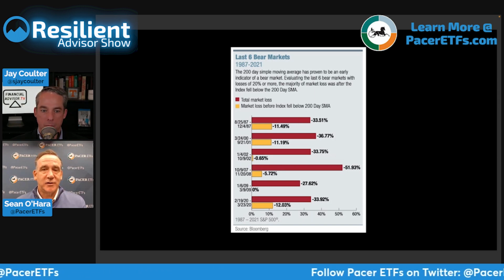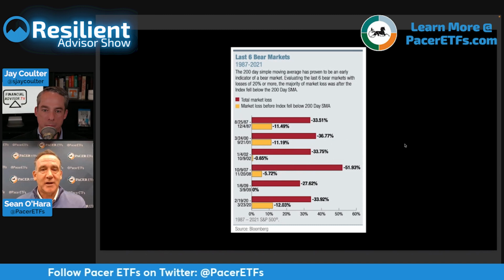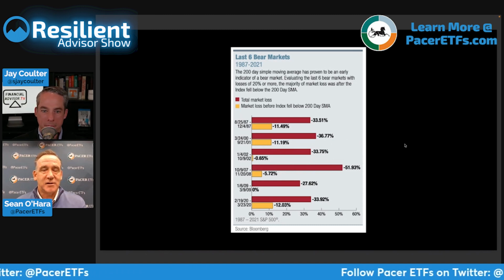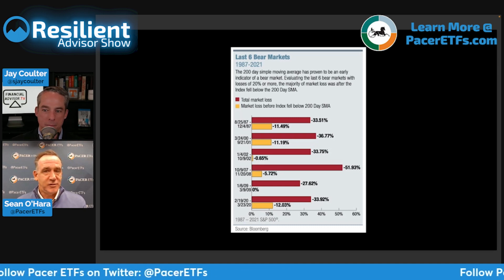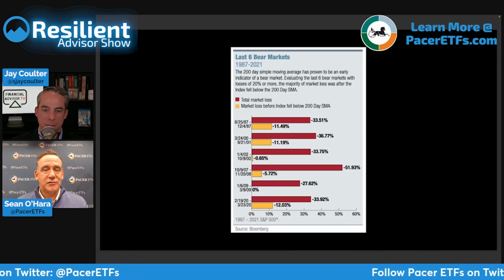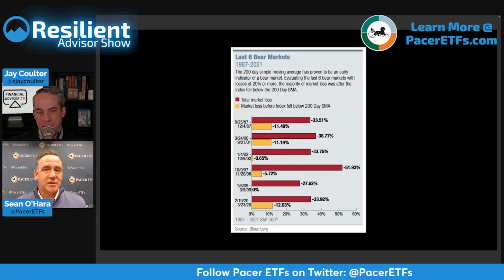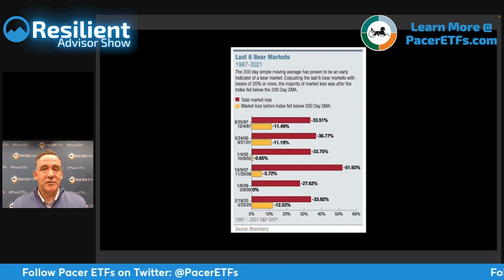On the slide that you're looking at, this is just an indication of using a simple moving average and a 1-day trigger, what would happen in the last several bear market cycles that we've been through. So you can see the red line is what would be called the peak to trough decline in the S&P 500, and the yellow line would be how much your portfolio value would have gone down if you just relied on the 200-day moving average as your opportunity to exit. And in all cases, it's less. Some cases far more or far less, but in others not quite as much.